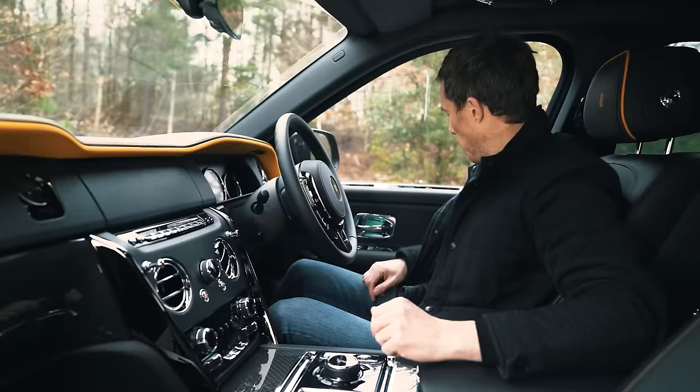But one thing that I find a bit weird is the rev count. It's like this straight line bar. Don't like that. Don't like that at all. I'm going to turn that off. There we go. I do like the fact that you have physical buttons for the climate control. That is nice. And the quality in here is pretty decent as well. But there is lots of storage.